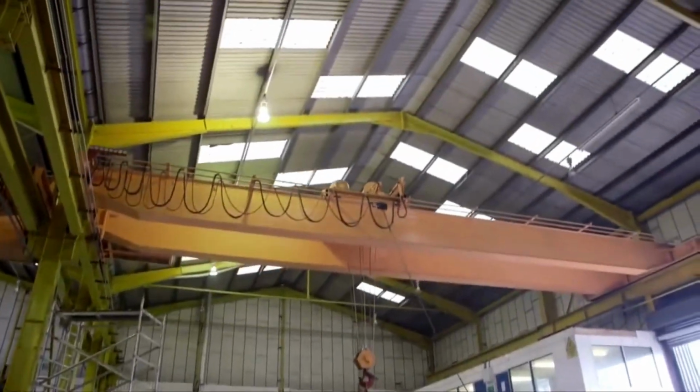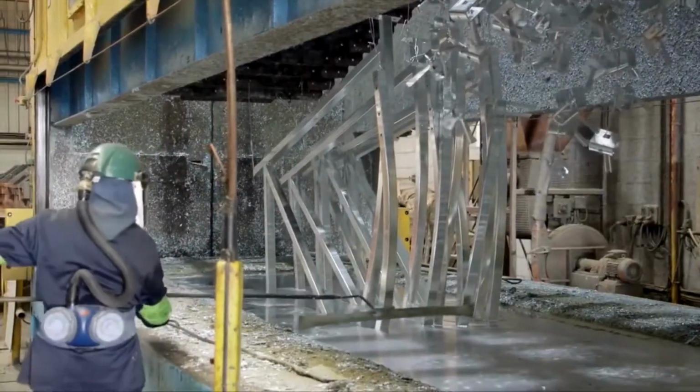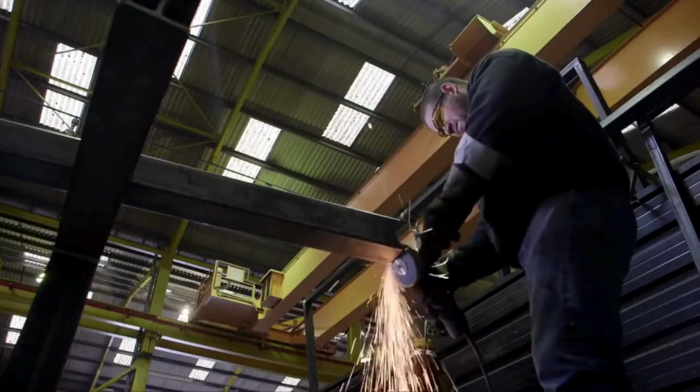Manufacturing here in the UK, we believe in taking the best designs, using the best materials and giving them the best protection for a long life. We don't cut corners. We don't use aluminium structures, fiberglass roofs or plastic guttering. If you choose a product from A&S Landscape, you are choosing the best.